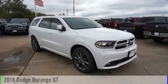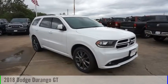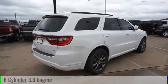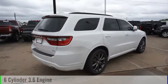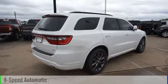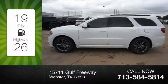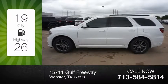We are pleased to show you the 2018 Durango. This vehicle is powered by a rear-wheel drive, 6-cylinder, 3.6-liter engine, and comes with an 8-speed automatic transmission. Great fuel efficiency saves you money by requiring fewer trips to the gas station.